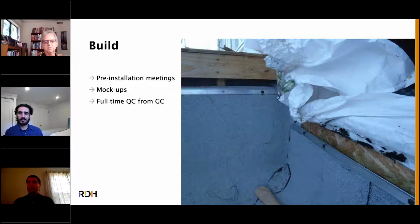They're there every single day. Third-party consultants like RDH are generally not there every single day on site. No one wants to pay us that much, but just having someone who's dedicated to that role on the GC side, really hold people accountable on a daily basis, is really a great way to do it. And the GCs that we work with that do this, they tend to have a lot tighter air test numbers than the ones who don't.